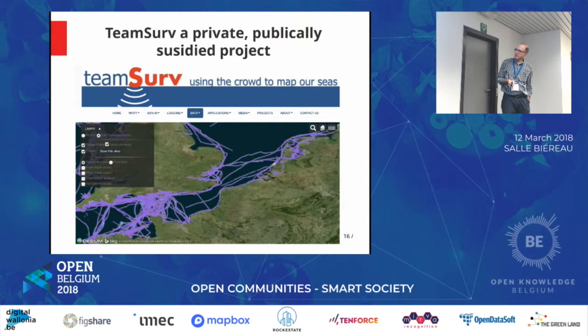So as I asked this morning, I don't understand why everything that is publicly subsidized is not free and open data, open source, and open everything. But TeamSurf is financed by the European Commission, and it's not public nor free. Okay, so if you register, which I've done, I should be able to upload the data. So you see that these are the data done by the people active in the TeamSurf project.